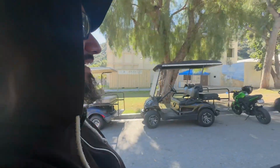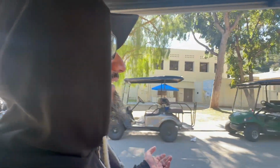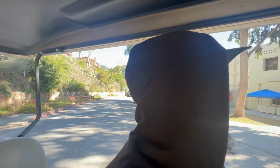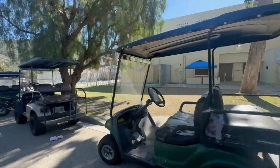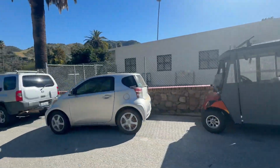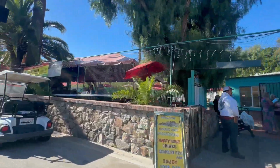Can you imagine you're going to school here as a kid and then you see these people drive by in carts every day? All the time. Every day, yeah. I wouldn't like that. You know, golf carts, they're everywhere here. Look at this baller one. It has like a canopy all over the cart.